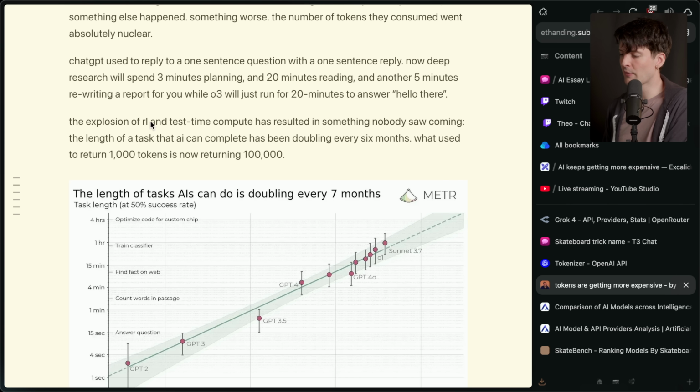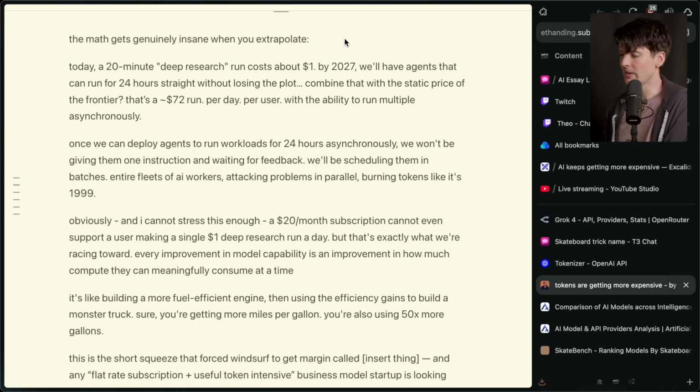The explosion of reinforcement learning and test time compute has resulted in something no one saw coming. The length of a task that AI can complete has been doubling every 6 months. What used to return 1,000 tokens is now returning 100,000. The math gets genuinely insane when you extrapolate. Today, a 20-minute deep research run costs about $1.